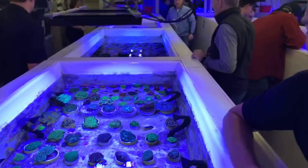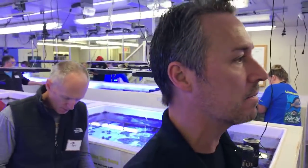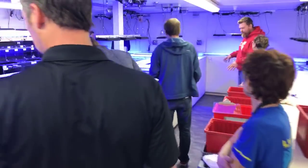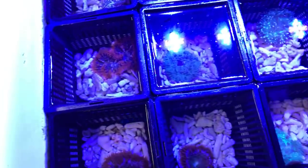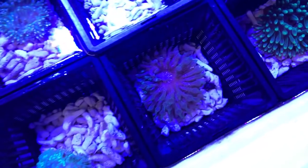Cool, all right. So let's take a look at some of our invert section. So here we've got a lot of different anemones. You know, rock anemones seem pretty popular lately. So we've got a lot of rock flower anemones. We've been seeing a lot of bubble tips, and these are beautiful.